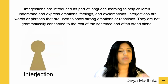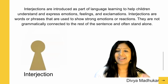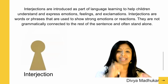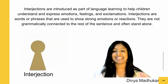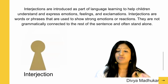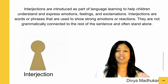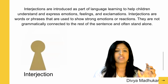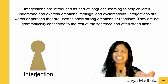Now, the last one that we use is called the interjection. Interjections are introduced as a part of language wherein the child is able to understand and express emotions. The child is able to understand the feelings and exclamations, right? So they are words or phrases that are used to show strong emotions. For example, I can say, wow, what a beautiful day. So what's the interjection there? It's wow, right? They are not grammatically connected to the rest of the sentence, but they often stand alone.